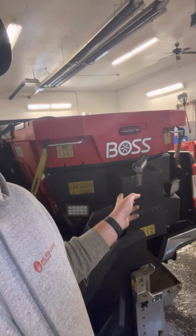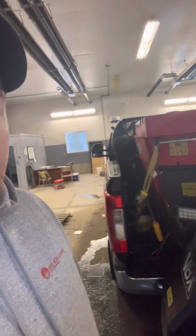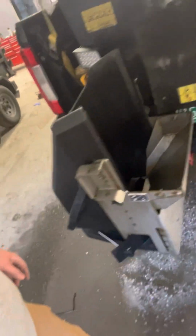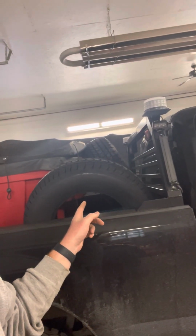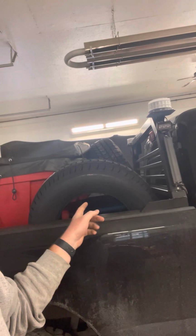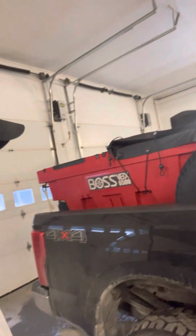I put LED lights on it, got rid of the old crap on it. That one there, right there, still has to come off. I just washed it out, got all the salt out after our last little run there. But yeah, it's a VBX. It is a chain drive. Needed some work, but it's a great little one. I've got, as you can see, plenty of room in front of it. That's about where the end of it is. There are ratchet straps there, but I can still fit stuff, shovels, whatnot, with no problem. But yeah, I mean, throw a ton of salt in there.